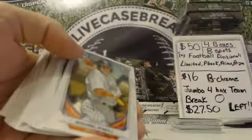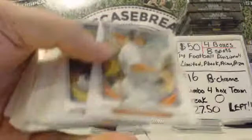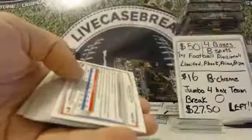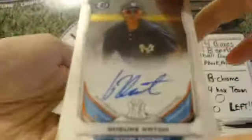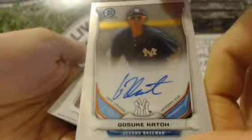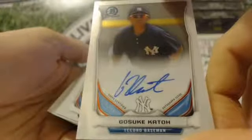Goldie and Xander B. Refractor for Boston at a 500. Another auto coming after this 89 of Hoppe. Another auto for the Yankees, Cato. Very nice. Nate, how is he doing in fall ball? Or fall league? Cato, is he doing any better?